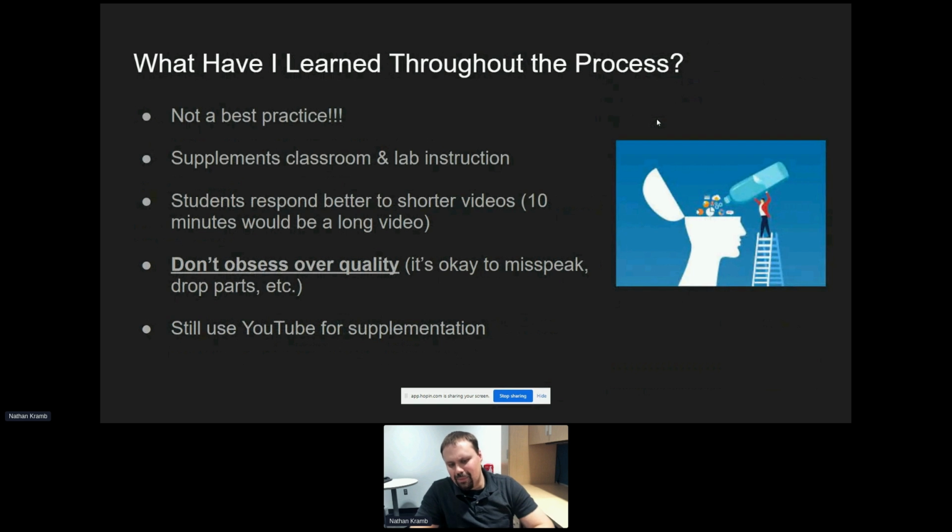So really my experience with this, what I will say is it's been awesome. But my first point here is I don't think this is a best practice. And what I mean by that is this has worked for me and Kevin for our given circumstances and what we wanted to do. I'm not really a big believer in the term best practice. Honestly, it kind of drives me nuts, just because I think that everyone's situation is a little different.